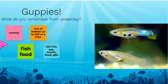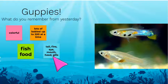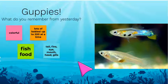Perfect. Try to think of one other thing that we didn't already list that you remember about guppies. On our list, we have that they're very colorful. They have lots of babies, up to 200 at a time. They eat fish food. They have a tail, fins, eye, mouth, head, and gills. What's one other thing that you remember about guppies? Just think in your brain for 1 second. Cool stuff. Let's move on.